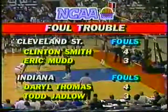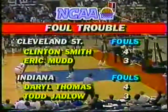You get a look at the foul trouble situation. Clinton Smith with four, Mudd with three. I think Indiana's foul problems are more serious because they're not as deep as Cleveland State. A few seconds ago, Indiana had hit four out of five. They're now 5 out of 11 for this half. Cleveland is 9 out of 14. Indiana scrambling against the press. They were able to avoid the turnover that time, although it looked like a close thing.